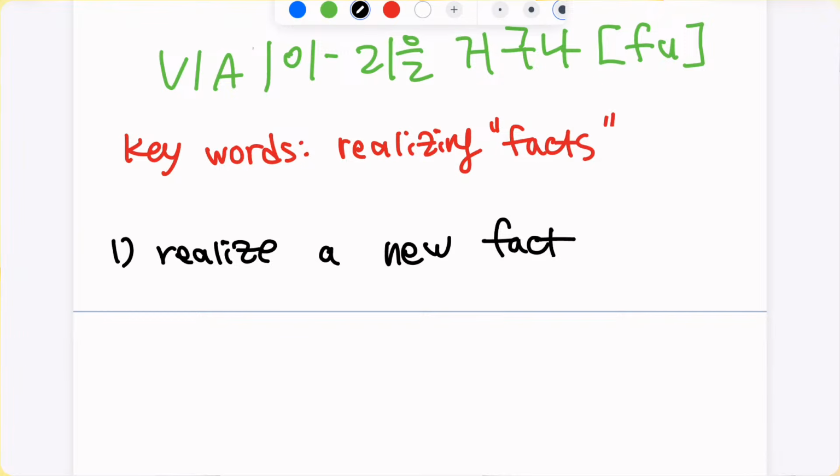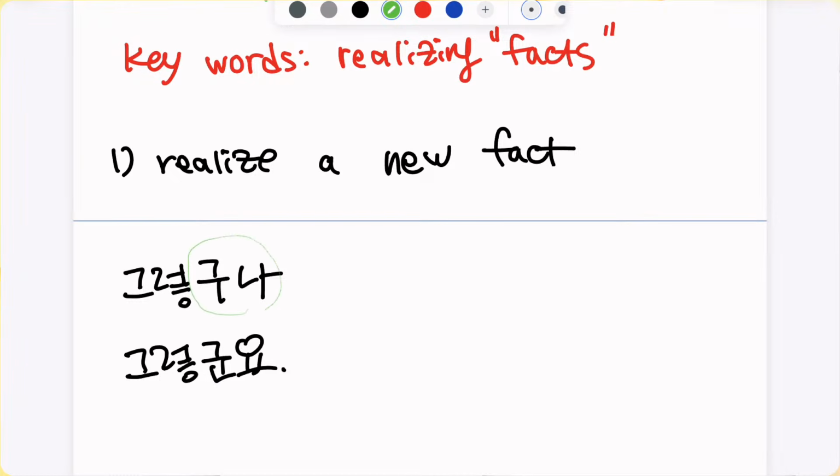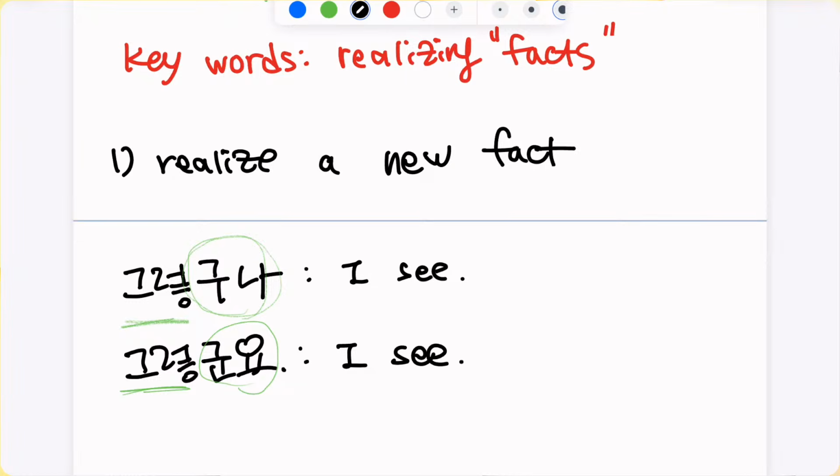That's why 구나 or 군 is used many times in response to what somebody said in the form of 그렇구나 or 그렇군요 in 존댓말. 그렇구나. It literally means I realize that 그렇다. It is so. I realize it is so. So it's like saying, I see. 그렇구나. Somebody tells you some new information, and you go, okay, 그렇구나. I see. 그렇군요. 이렇게 쓸 수 있어요.